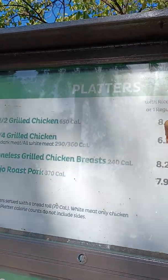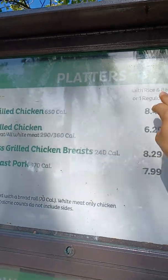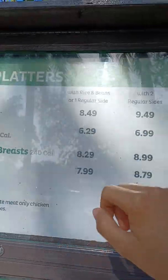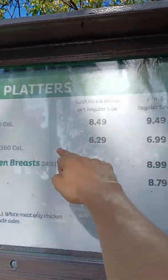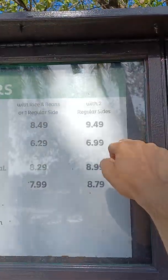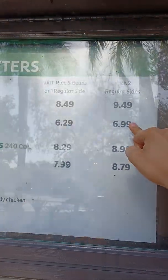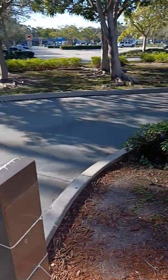Now if they want the rice and beans as two sides, they're gonna have extra amount of beans but the same amount of rice. Like let's say they want a quarter chicken with two sides, one side being white rice and another side being black beans. I'm gonna explain to you right now.